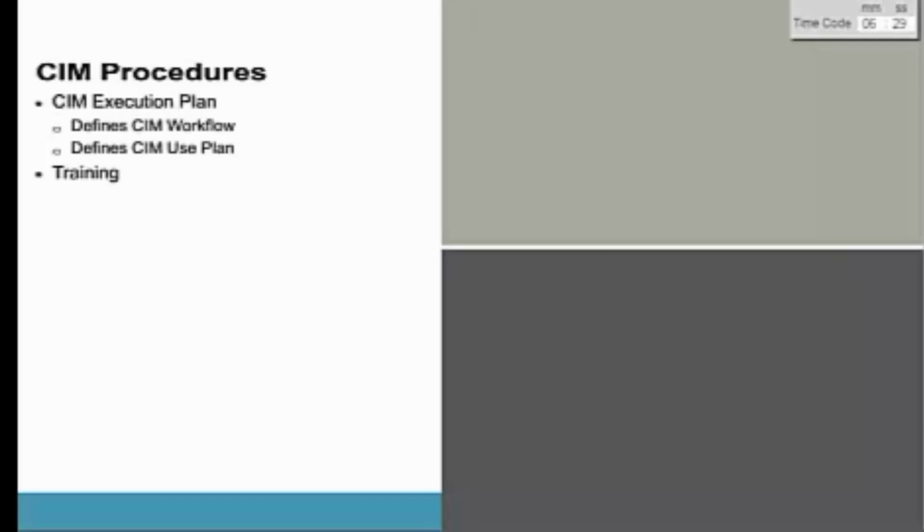BIM and CIM execution plans are becoming more commonplace, where design teams collaborate early on to put together a document outlining all of the BIM or CIM workflows and uses to be applied throughout the project lifecycle that will be most beneficial to reach that final product. Proper training is also required from the top down as well. An entire project team, not just designers, has to be educated and fully understand all the whys and hows to what it takes to put together a true CIM design.